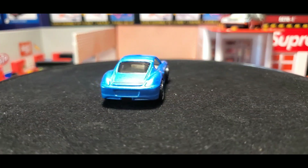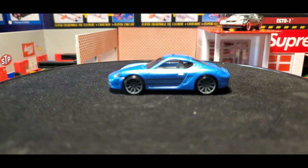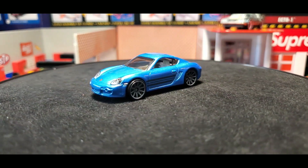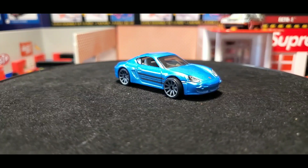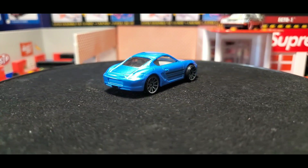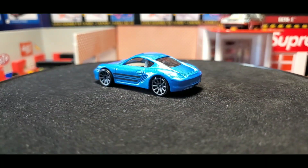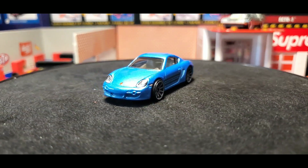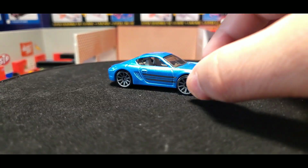It's got the gray 10 spokes, no tail lights. It does have the side stripes. It's got a gray interior. It does have the Porsche emblem and the headlights on the front there. Overall, very nice casting. It would look really nice if it did have those taillight decals. Can be easily added, not a big deal.